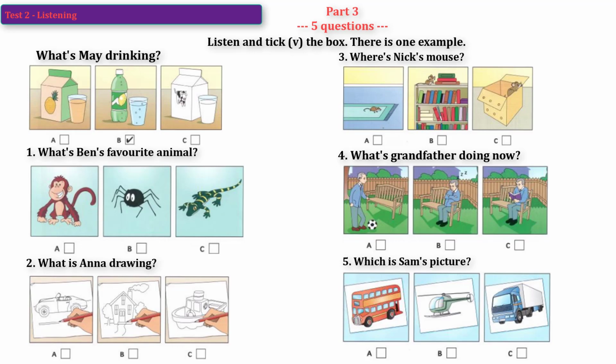5. Which is Sam's picture? Is this your picture of a bus, Sam? No, it's my sister's. Whose is this picture of a helicopter? It's my brother's. This is my picture, the truck.